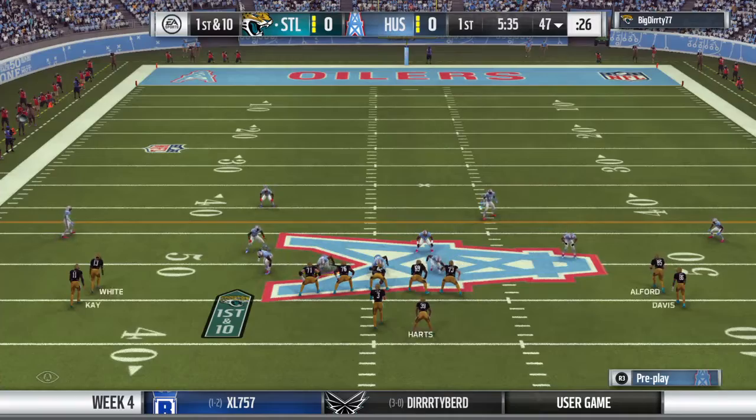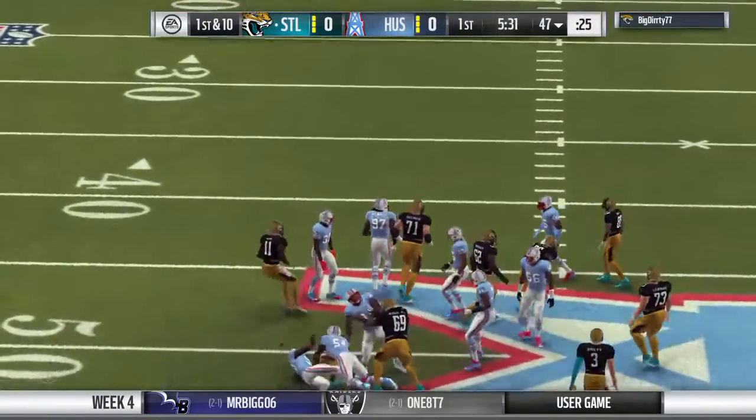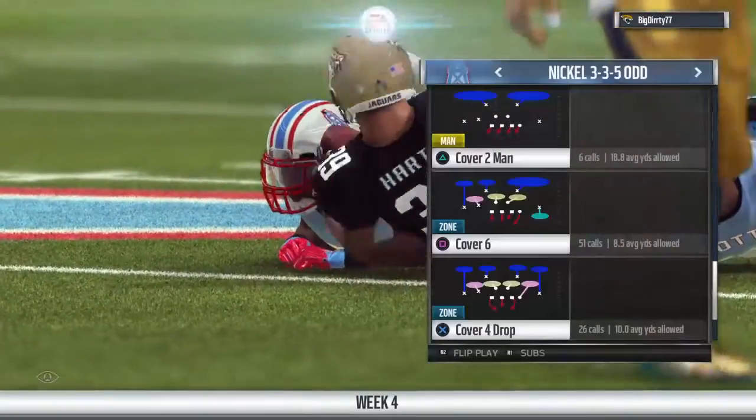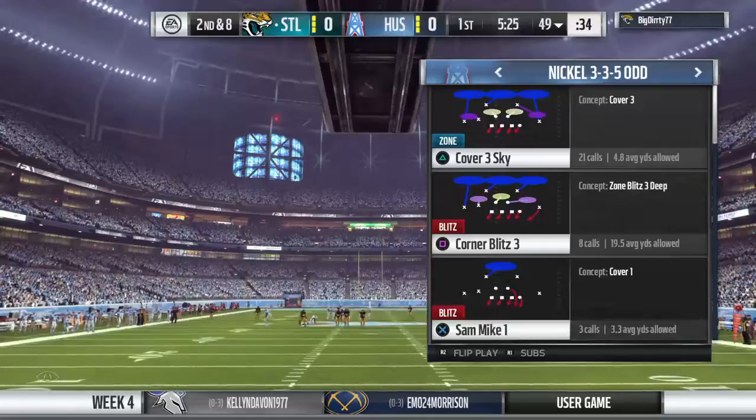And the D-line pinching together must be expecting to run. They'll run it now out of the gun. And very little running room there. He did get a couple up to the 49. Making the stop that time, Bobby Wagner.